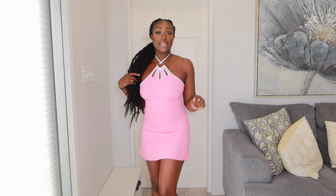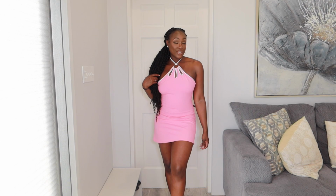What you think? This one also cost me $10, babes. $10 at Forever 21 in the sale section. Check them out because you might find something cute, you know. Just pick it out and put it on. So this is our next number. I think this one is super cute and casual as well.